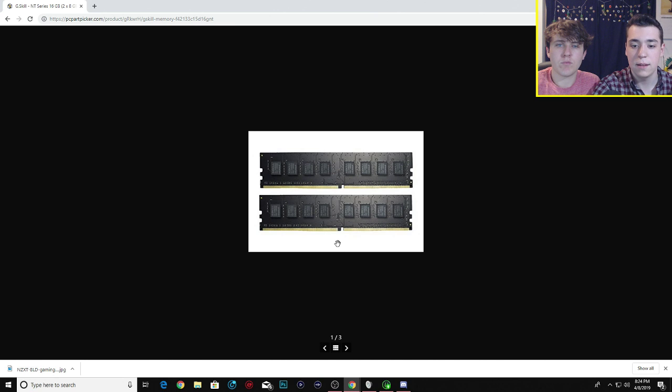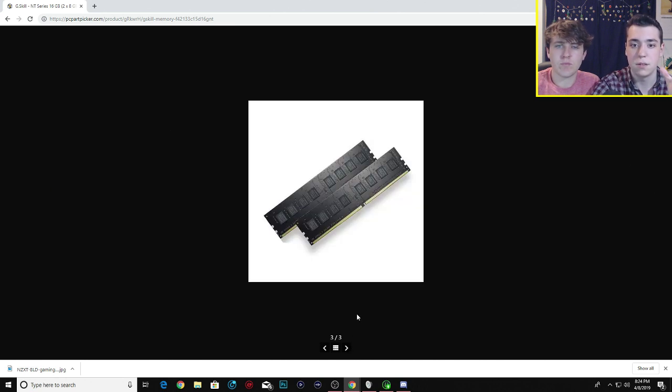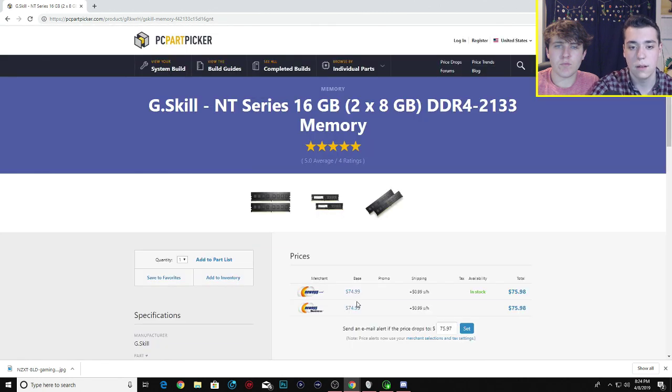I would get this if it wasn't for my preference that I don't want just a stick of RAM. I want it to look a little bit fancier. So, like thicker? They put designs on the outside that can complement the design of the motherboard, if you want. Okay, so not just straight black.